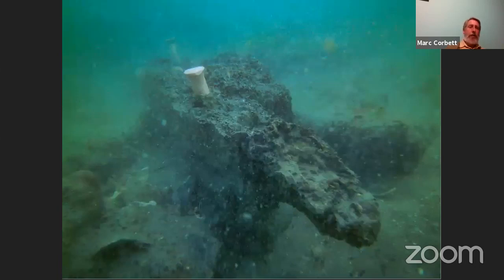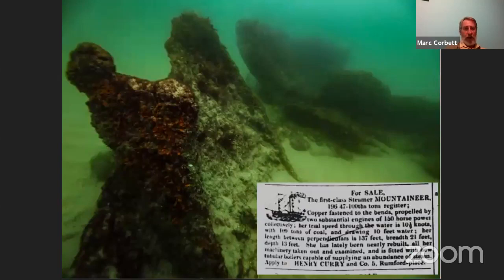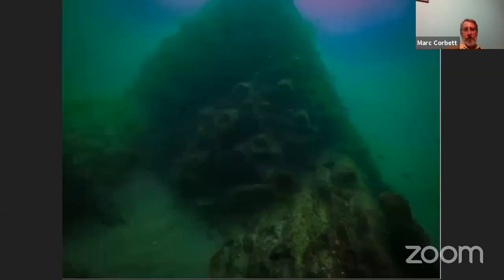Another picture of a copper fastener sticking out of a piece of wooden hull. These are the insides of a boiler. Rounded end cap of a boiler right here. I found a British newspaper article from 1846 stating that the Mountaineer had been fitted with tubular boilers. So here we have a tubular boiler and another piece of evidence. Everything seems to match up to what the historical records tell us.